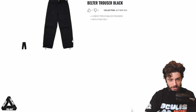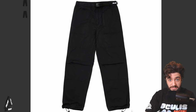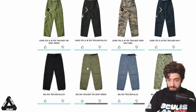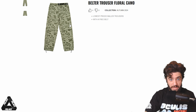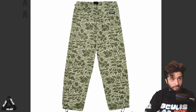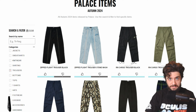We have the Belter trouser, lowest price ballers trousers with the free belt. Lowest priced baller trousers. Oh, it comes with the belt. Very nice. It's the Belter trouser. Available in all those colors too. Floral camo for the pattern, for the style. Looks like some leaves on there. Very cool, very nice. That is all the trousers apparently for Palace Autumn 24.